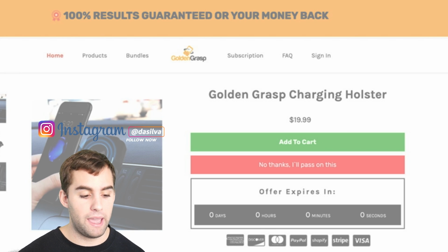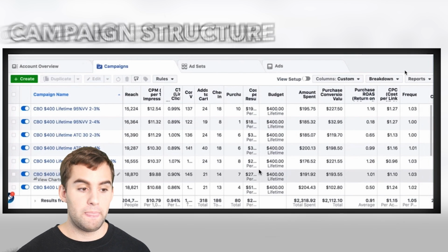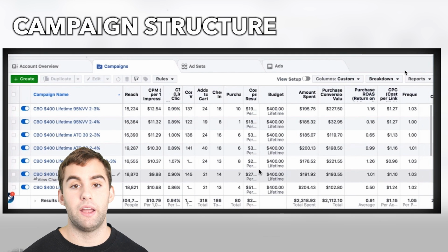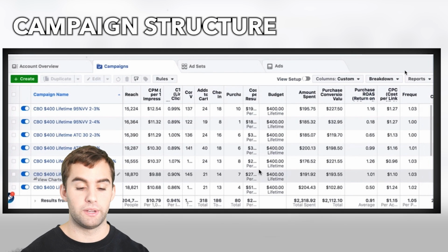Now let's talk about campaign structure really quickly, okay? This is pretty important. Campaign structure is definitely something that a lot of people go wrong with. Now, what is campaign structure? Campaign structure is when you're going out there and running Facebook ads, or really any type of advertisements, but we're going to be talking about Facebook ads.